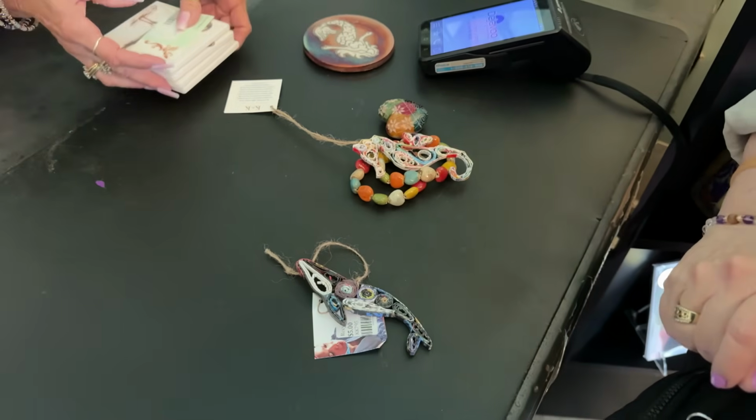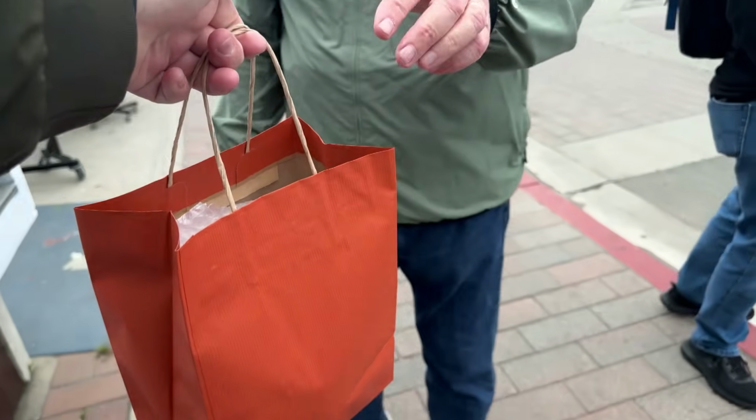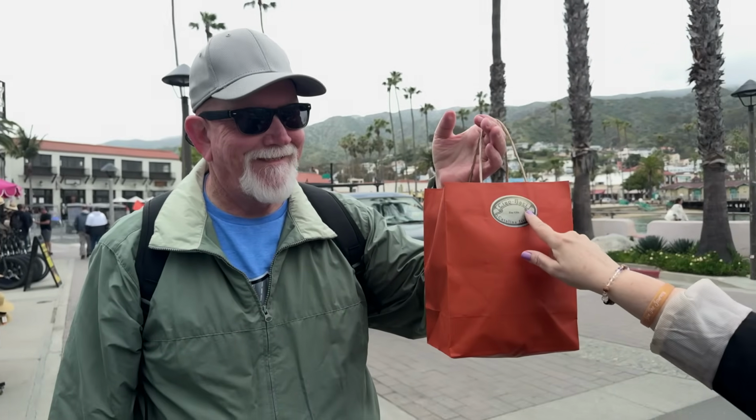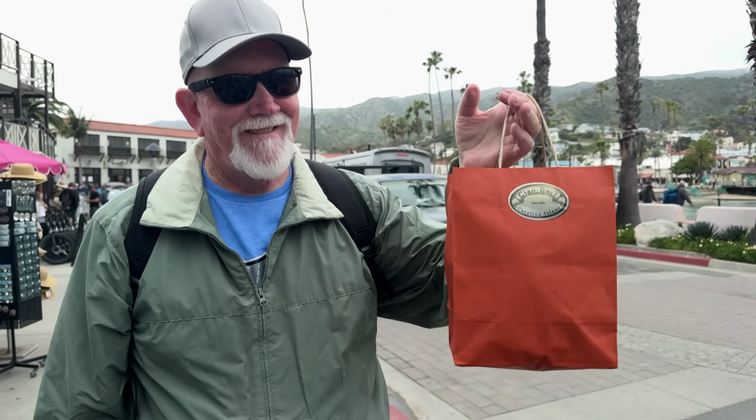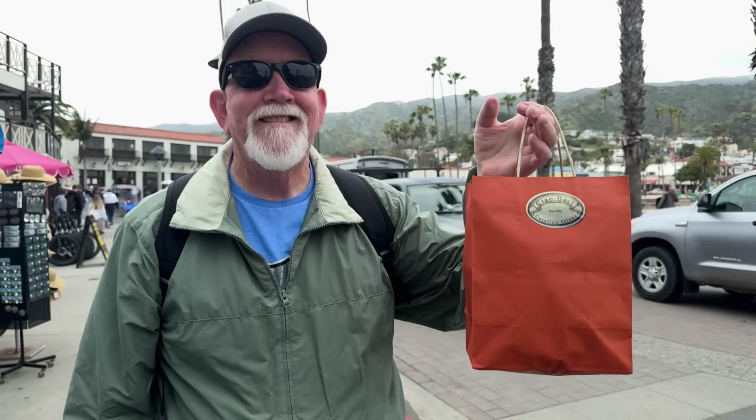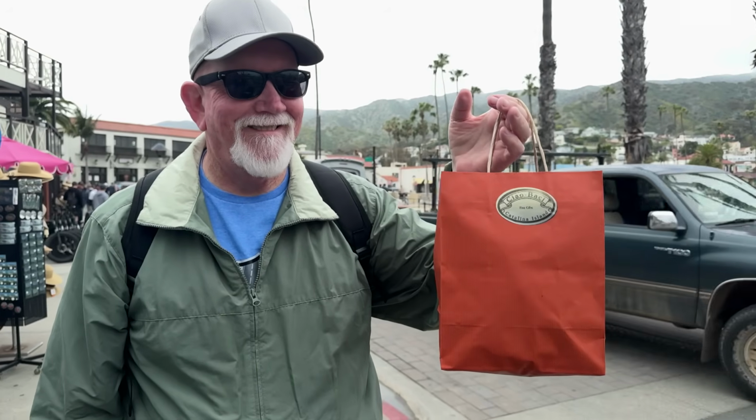All right. We've got a long way to go. There it is. Ciao Bacci, Catalina Island. It's a fun little store, and the gal in there is so sweet. You absolutely want to go there first the minute you get on the island. All right, let's head to the next one.